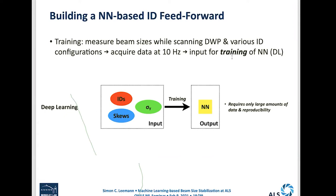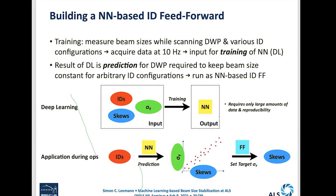The first part is obviously the training of this neural network that will serve as our predictive model. So what we do in practice is we acquire the various PVs in the machine that describe, for example, the configuration of all the insertion devices, the configuration of these two quadrupoles, as well as the recorded vertical beam size. And we use that for training. The output of that whole process gives us this neural network, which then gives us these predictions.